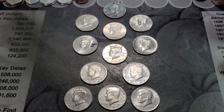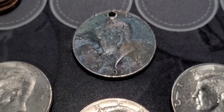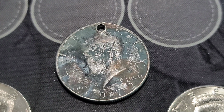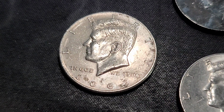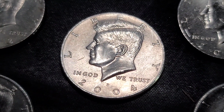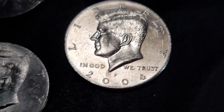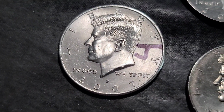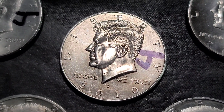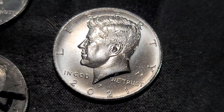All right, here's our finds from our $50 hunt. 50 rolls hunted. We got a 1972 hold coin. We have a 2002 Philly NIFC, 2004 Denver NIFC, 2004 Philly NIFC, 2007 Philly NIFC, 2010 Denver NIFC, and a 2021 Philly NIFC.